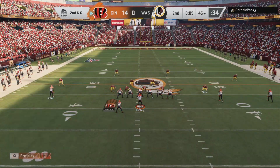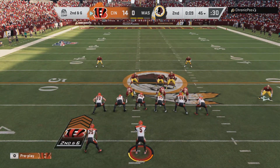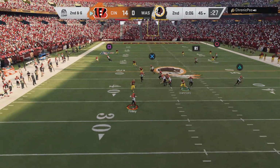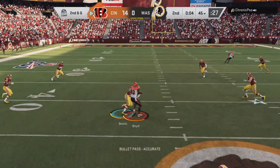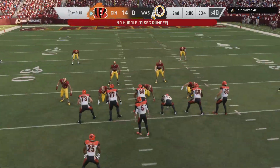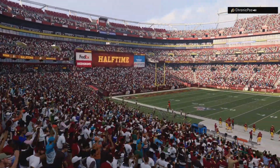Check safety, check safety. Ready. Finley on play action. He completes it to Boyd. And they'll get him down as he's inside the 40. So from the 39 now, they'll come up on a 1st and 10.